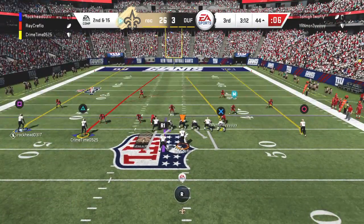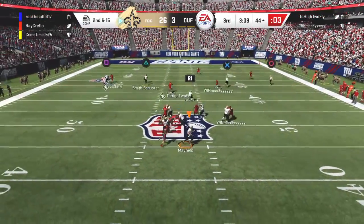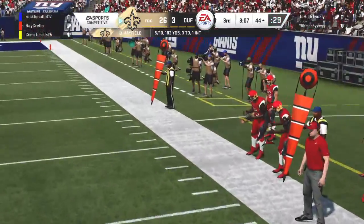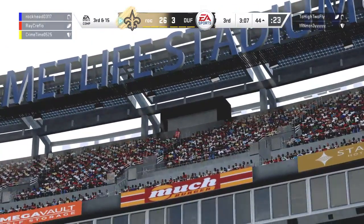Four verticals on second and 15 now. Mayfield, and he's just going to get rid of this thing to no one here. He throws it away. And now it brings up third down and 15.